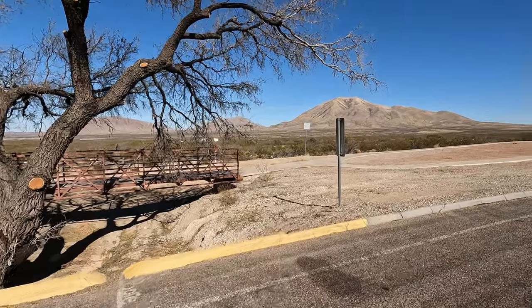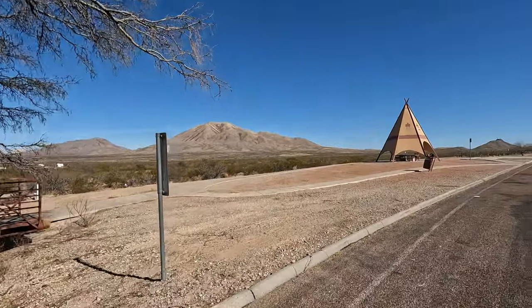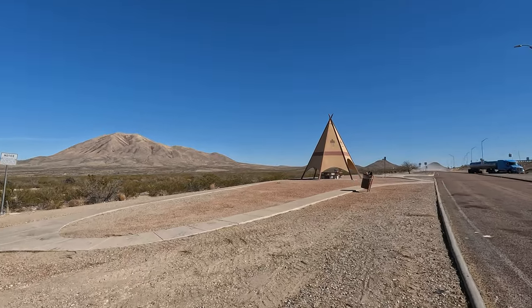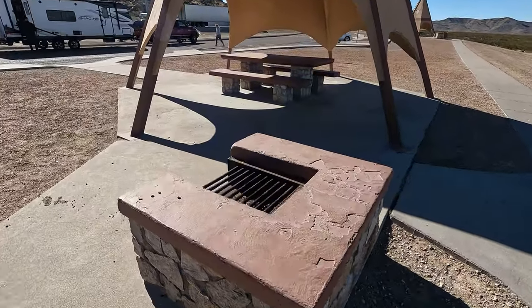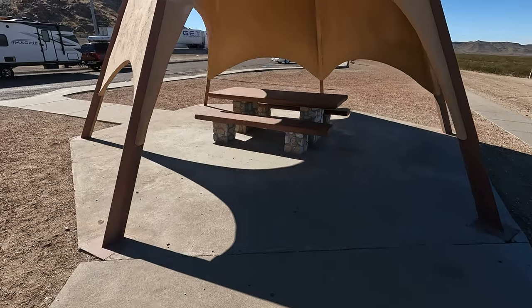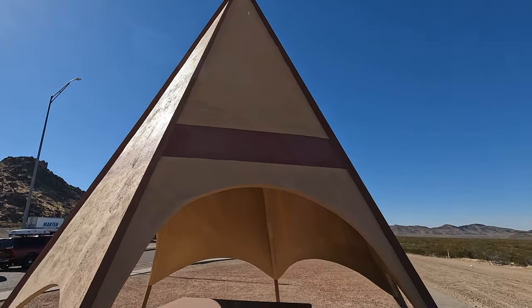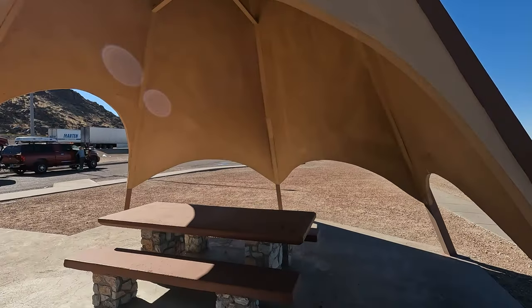Doing a quick stop here at this rest area that has some teepees as picnic tables. They even have grills here. And then those are the teepees. Solid concrete.